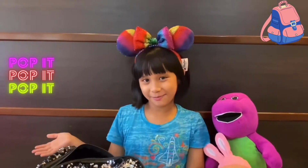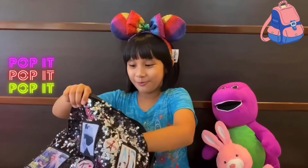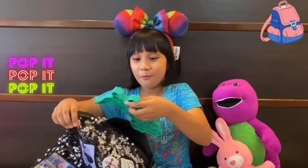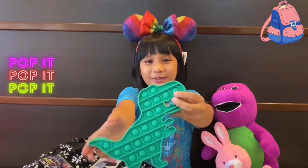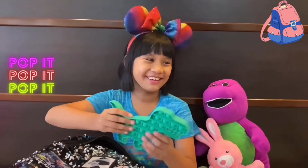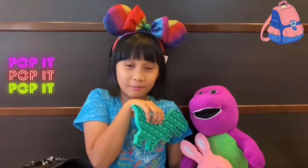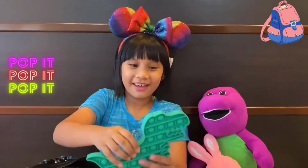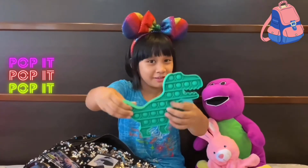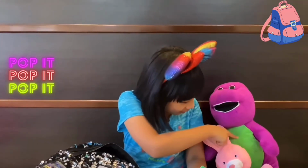Let us move on to our last puppet, everyone. Let's see. Wow! It's this green dinosaur puppet. Roar! This is Barney, and Barney loves dinosaurs, mostly loves kids. And this is a green dinosaur, but Barney is blue. No wait, it's green and purple as well.